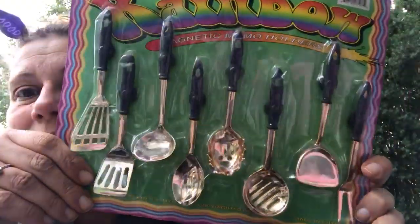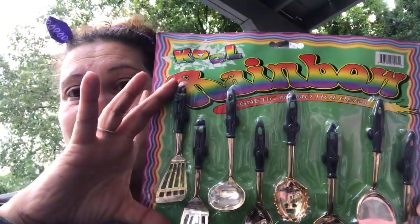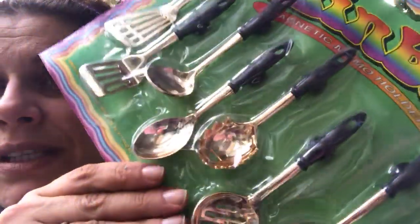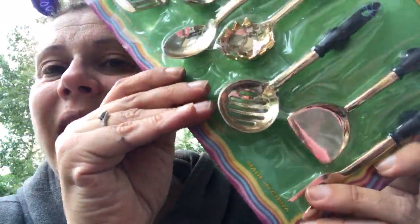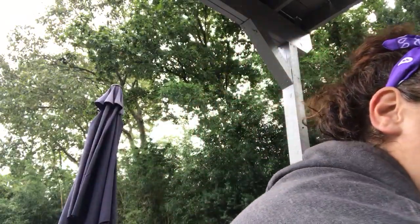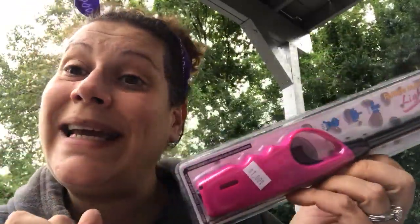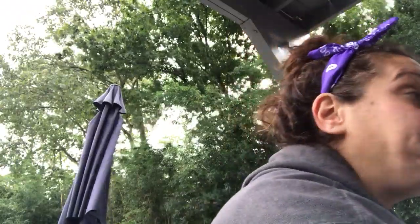2, 4, 6, 8 for eight of them. And they're like a pretty decent size. Amazing. And they do have like a gold tone. It's not really picking it up on the camera, but they do have a gold tone. You get everything. How amazing. All right, then I got this lighter for a dollar just because it's pink.